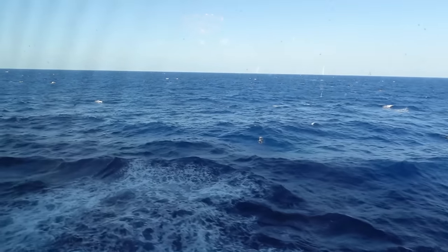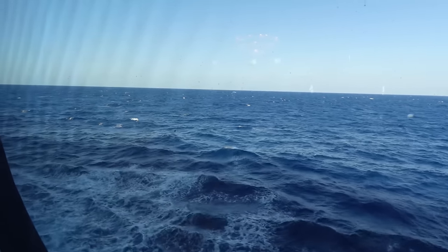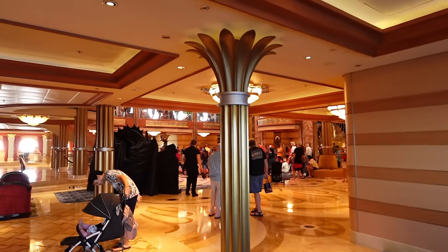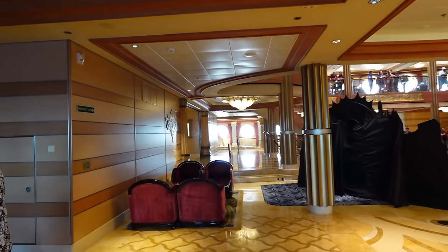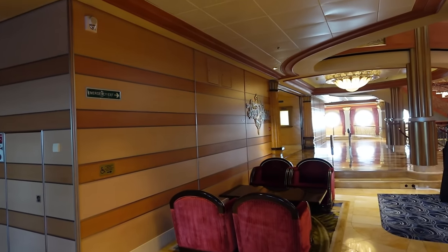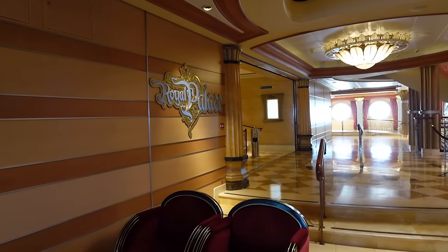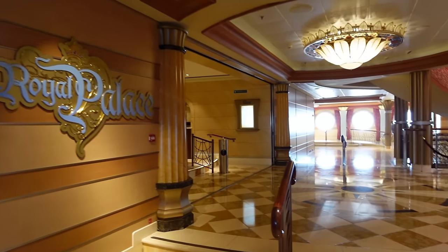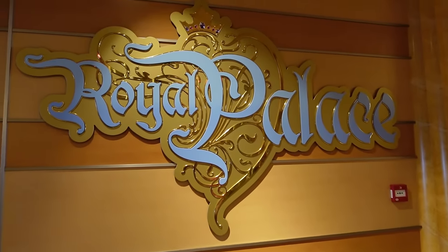There's another ship over there. Looks like a cargo ship just in the distance over there. It's quite a big one. Yeah, we'll see who's going to emerge down the staircase in just a moment. And of course, that's where we're dining again tonight, at the Royal Palace, and it's a marble menu tonight, just over there. Nice sign. I just love the finishing touches and the details, all the shiny floor, and it's beautiful. It really is.